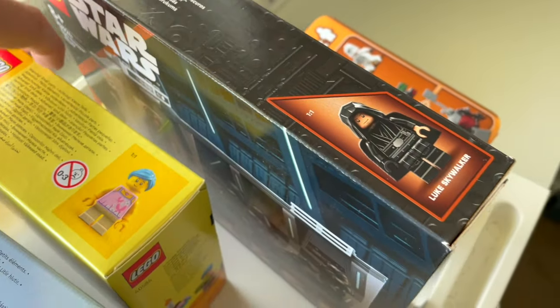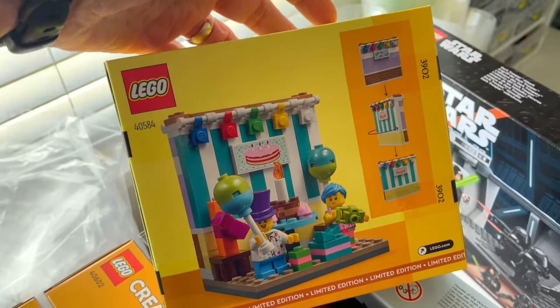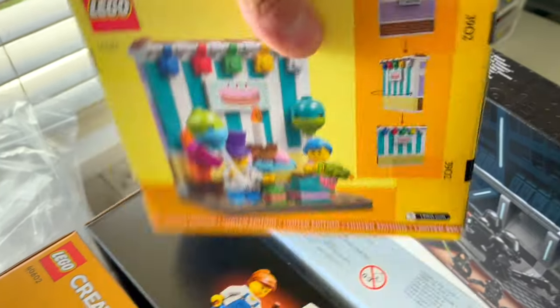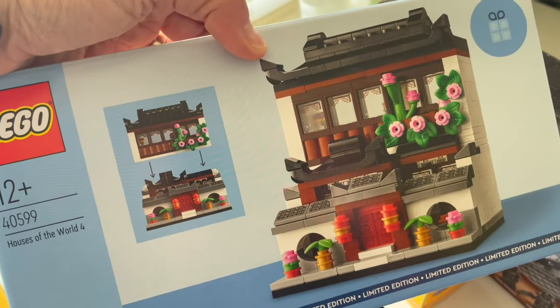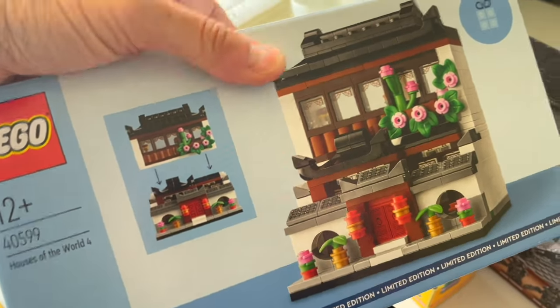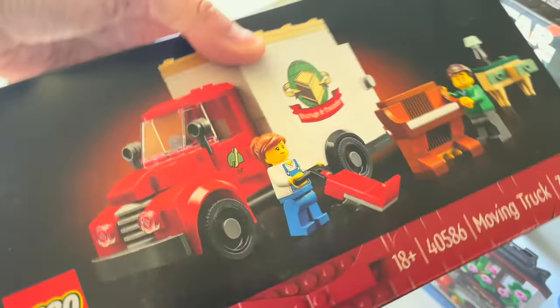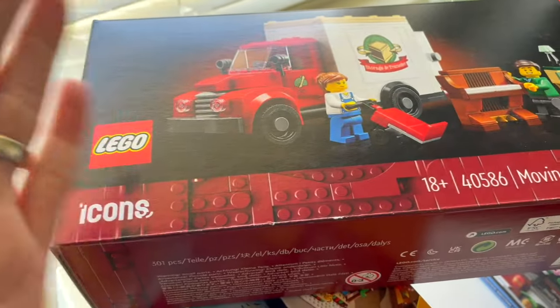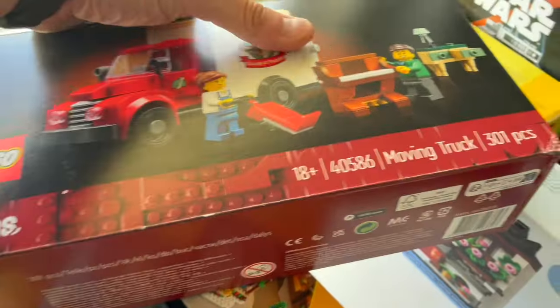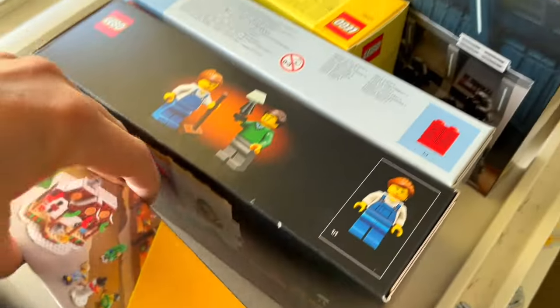And then the others are all gifts with purchases. So the birthday thing, part out value is around the $50 mark. Houses of the World, I've got so many of these, it's not funny. Again, part out value is about 60. Moving truck, got a fair few of these. Was dusty. Top tip, if they get dusty, just get a slightly damp cloth and give them a bit of a wipe. Brings them back good as new. Part out value is about 55.